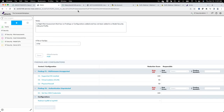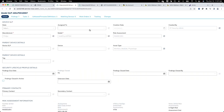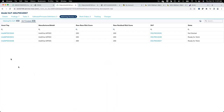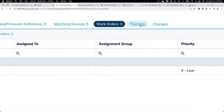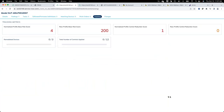So once there's that understanding of what tasks need to be done, then it's associating your devices, creating that security lifecycle profile, and issuing the work orders out to the individuals that already touch those devices. Let's not reinvent the wheel. When you went through a Nuvolo deployment, you established specific rules regarding your assignment, and those should be the individuals working on these same work orders.